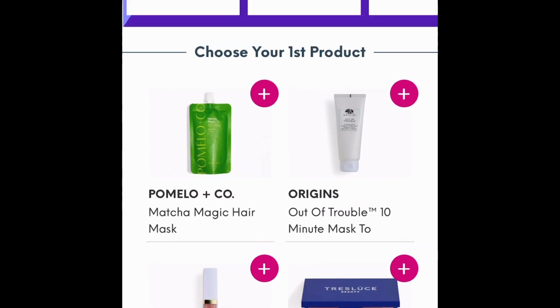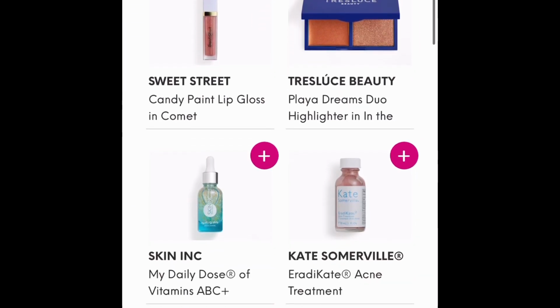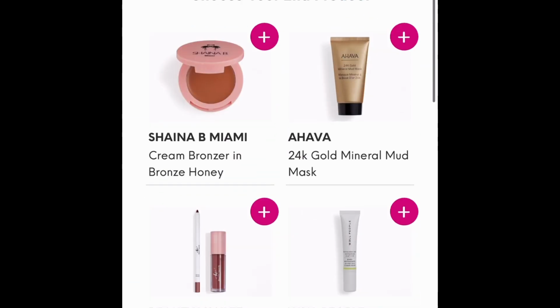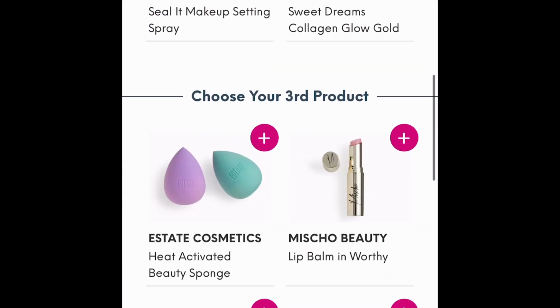So what have we got so far? We have got two skincares. We've got a lip gloss in number one, haven't we? Do I really need two lip glosses? A lip gloss and lip liner in two. Oh, all right, third product.